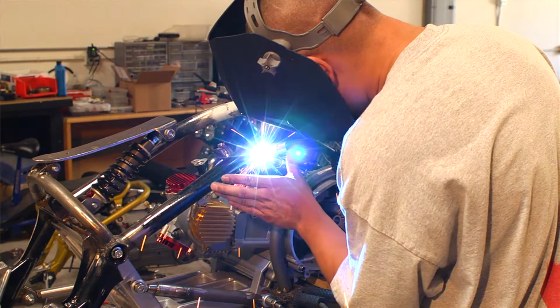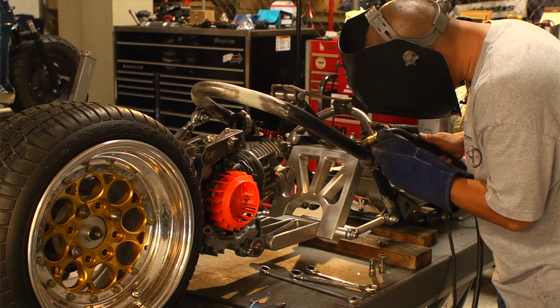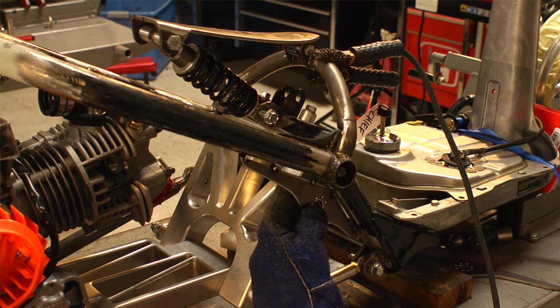I have no real way of testing this. All the R&D is gonna be done when this bike is completed. So if something breaks, at least it's on my bike and it's my injury and it's my responsibility, so.